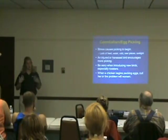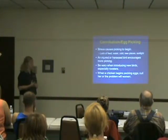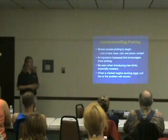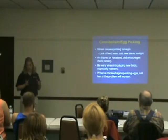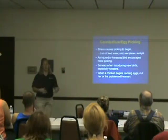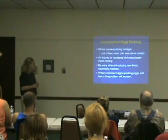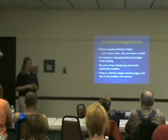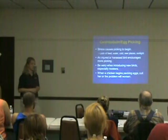A good thing if you have an injured bird is to isolate it, keep it away from the rest. New birds, especially roosters, are going to have to establish that pecking order. So if you're introducing something new, maybe do a fence line introduction or something like that, and you can gradually introduce them to the rest of the flock. When the chicken begins to peck, and we talked about this just a little bit ago, go ahead and get rid of her. She's got that taste. She knows where it comes from. She's going to continue to do it.